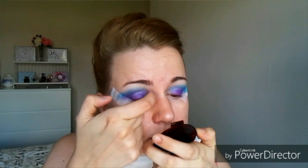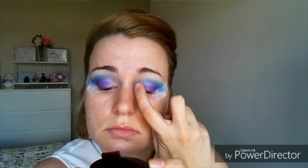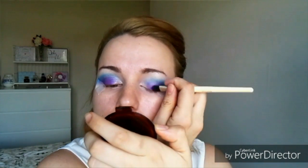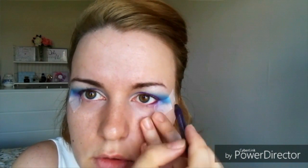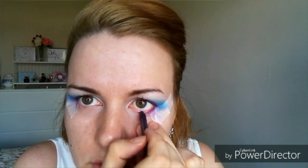Now I'm putting the fanny pack from Colourpop into my tear duct area. They work a lot better with, and under my brow bone, better with finger. It's just a little bit difficult with the tear duct area to get in. And this is basically just making sure that everything blends well, everything is as pigmented as I want it to be.